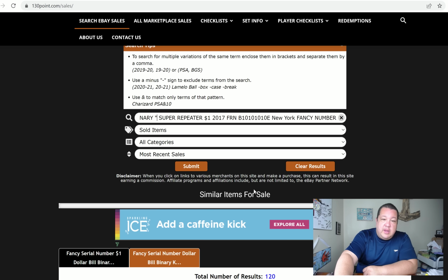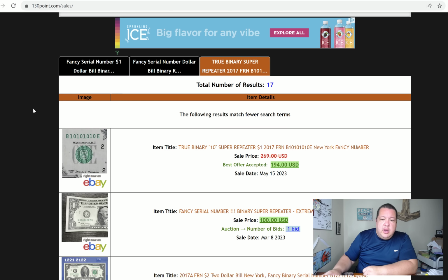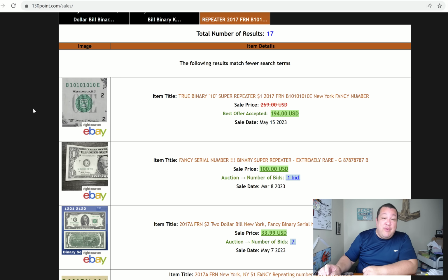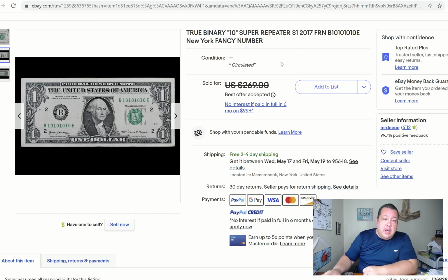Let's go ahead and remove the 10, because this site doesn't do very well with special characters. So I'll even take out the $1 symbol there. I think that's it. Yep. So there you go. $194. We'll just call it $200. Wow, that's a pretty good sale right there for a true binary super repeater, and a note that is circulated. So again, that's pretty well done right there.